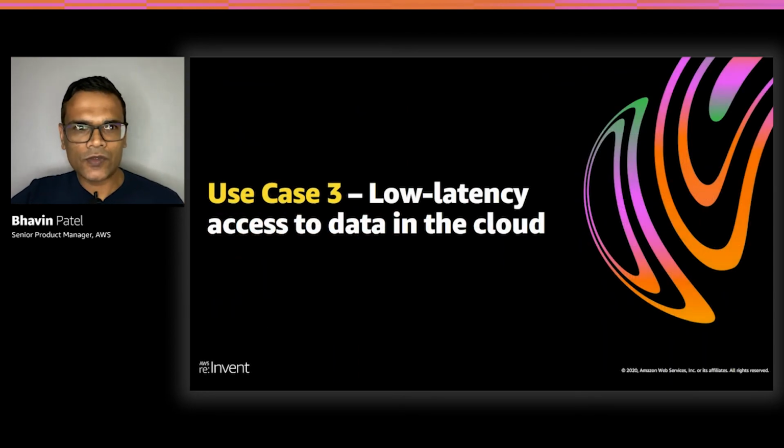So far, I went through two use cases for Storage Gateway, backups and on-premises file shares. Now, I'm going to talk about the third use case, which is providing customers low latency access to data stored in the cloud.